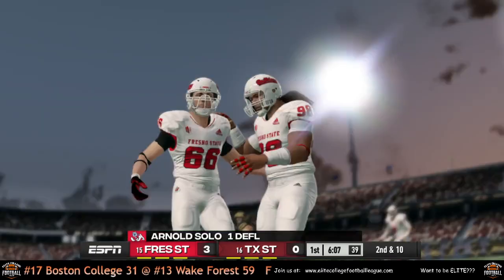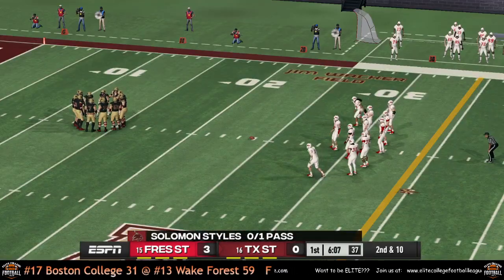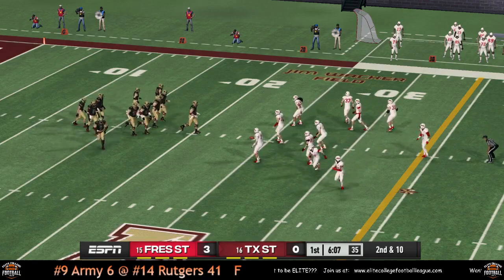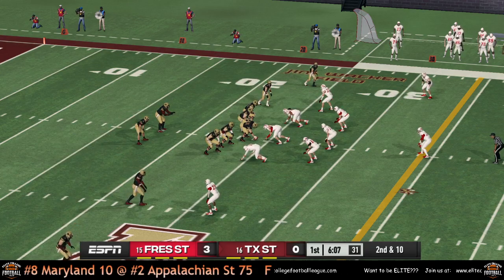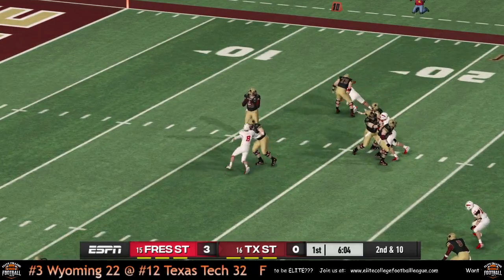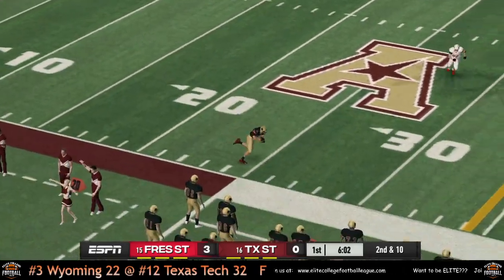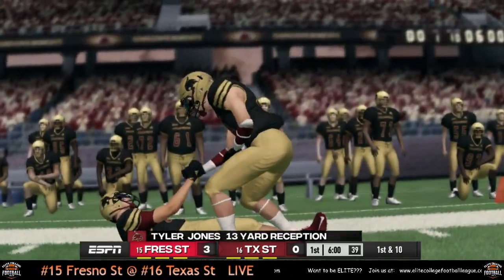Nearly intercepted. This just shows you that you don't need to be sacking the quarterback to disrupt the passing game. 2nd and 10. Ball on the 24-yard line. Makes the catch, and look out. And they push him out at the 37-yard line.